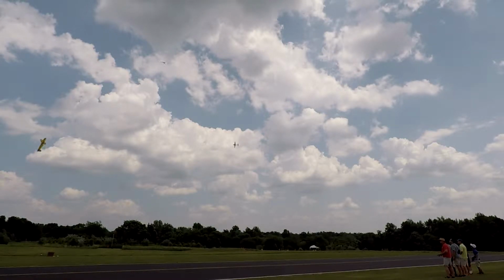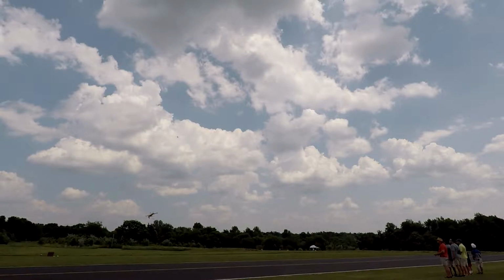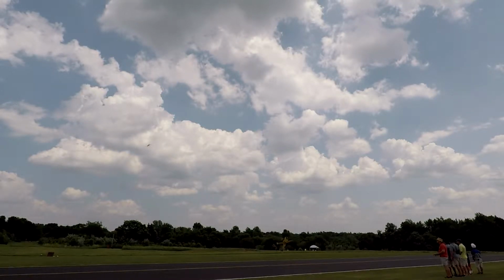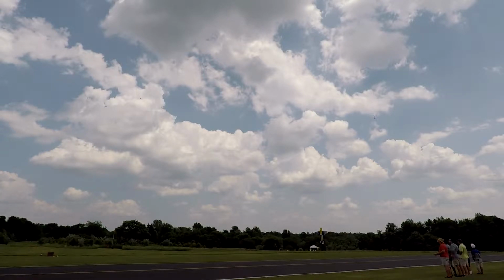We're talking about the strength of these airplanes. What Dwight just did, that would destroy most aircraft. But the guys from Extreme Flight have it all figured out, that they can keep these airplanes together with that kind of stress on them.